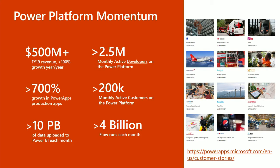And you've heard from SNCF in James Phillips' keynote. Autoglass were on stage during the Modern Workplace keynote, and the American Red Cross have a booth in the showcase to share some of their integration stories between Power Apps and Teams. So some really fantastic stories there, and you can check some more out on the website shown on the slide here.